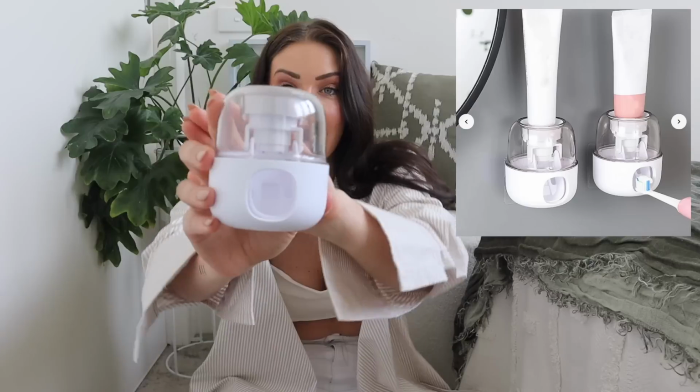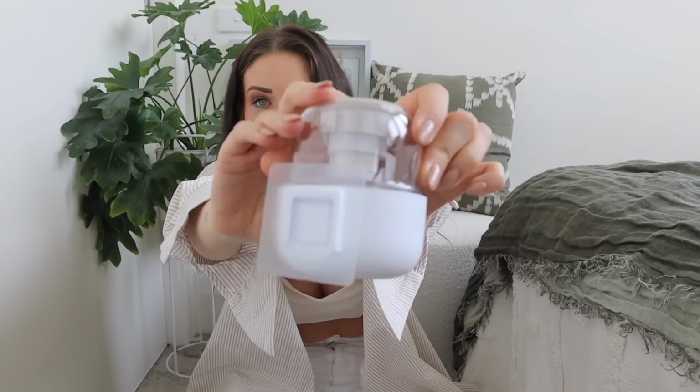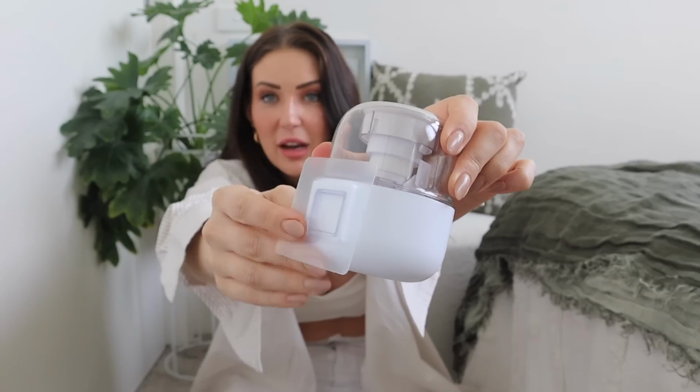This one I'm very excited for because I thought it was really unusual and I've never seen anything like this, so I really enjoy those little strange home hacks. But this one is called a clear toothpaste dispenser, and it looks like this. It also comes with, again, the little sticky part on the back, which is great. That just slotted in and is ready to be peeled off and stuck.